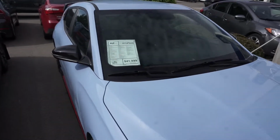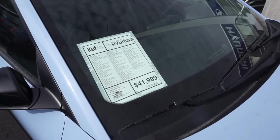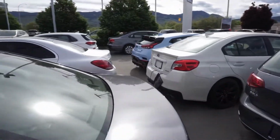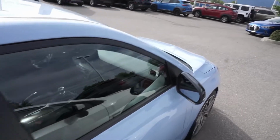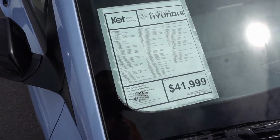Okay, so this is a Veloster N. This one's 3 years old with 50,000 kilometers, and they want $42,000 for it. Here's another one. I think this one's newer. No, exactly the same thing. Considering I was gonna buy one brand new for $38,000 3 years ago, that seems a little crazy to me.